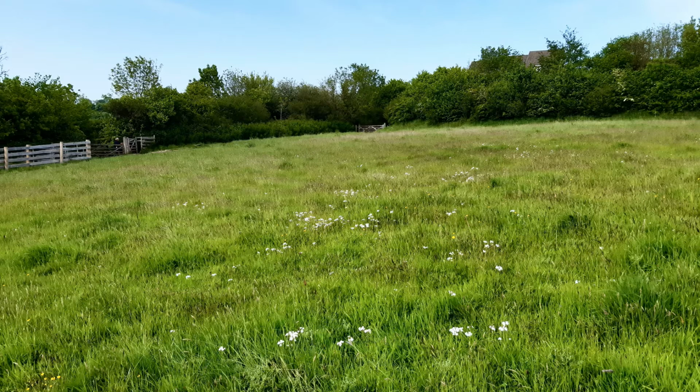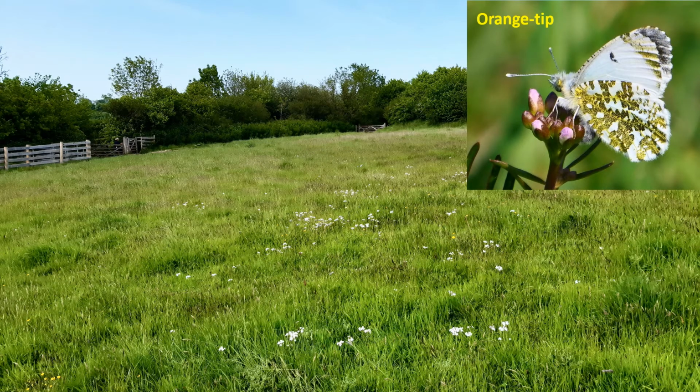But you'll see the white flowers here are lady's smock or cuckoo flower, and these are the food plants of the orange tip butterfly. So this is a female orange tip. She doesn't have the orange tips to the wings, and she's actually just laying an egg underneath the flower buds there, and the larva that hatches out of that will feed on the seed pods that form as the flowers are pollinated and then produce seeds. So they did well, certainly until the cattle came in.